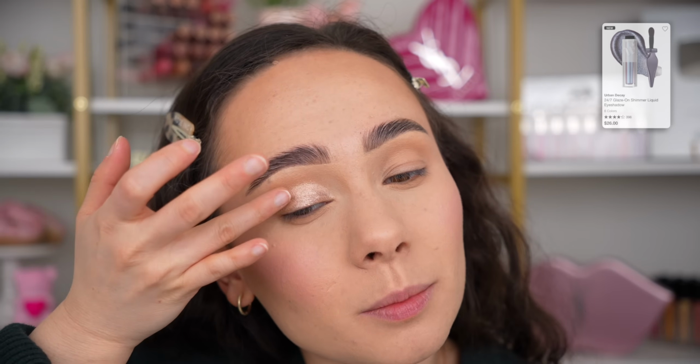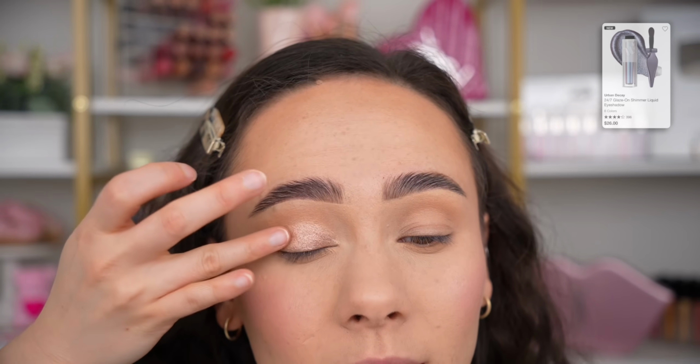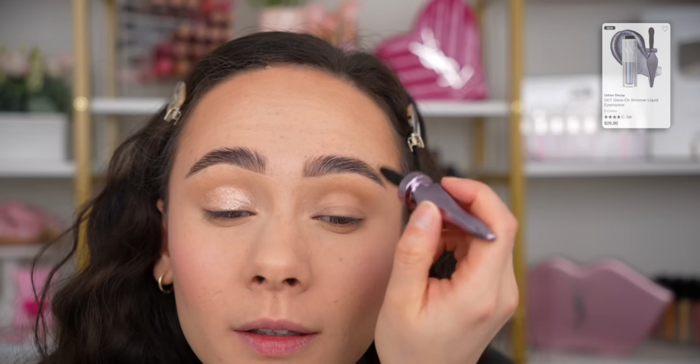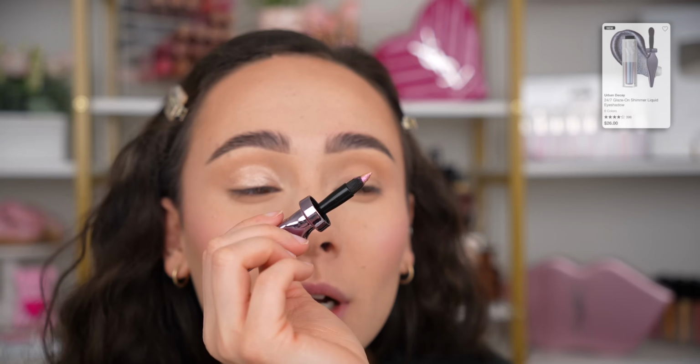Okay, I surprisingly like the application. Seeing how it blends out. I feel like it's swatched prettier than it applies on the eyelid. I will say that. It's a little uneven. It's not perfect. But let's see how long it takes to set and how it feels. And we'll do Sunshine Tax on the other eye. Like this one, I feel like there's barely any on the brush.